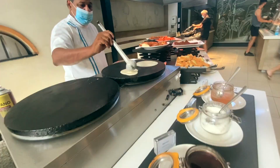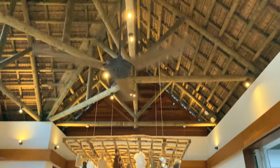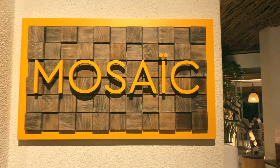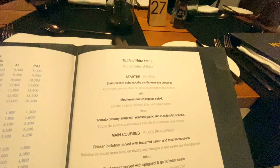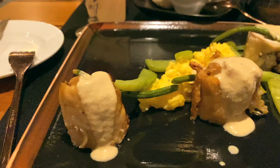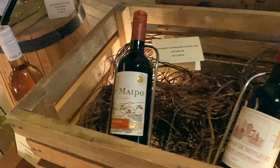There is also a tea break at around 4 p.m. where you can get some light finger food. On the second night, we tried the a la carte restaurant, which is Mosaic. That was a good break from the usual buffet and we ordered special prawns, which was nice too. That said, overall, it was just okay in my opinion, nothing too extra.